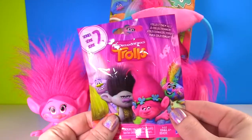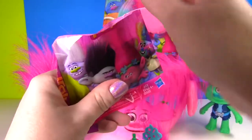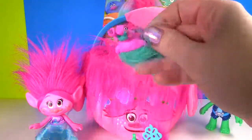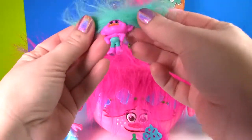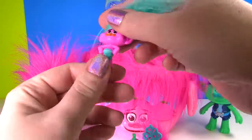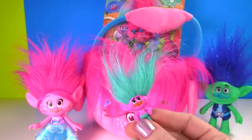Hey, it's a Trolls blind bag. It'd be pretty cool to get Poppy or Branch in here. Well, that doesn't look like pink hair. It looks like teal hair. Look, it looks like we got Creek. Oh my goodness, look at that hair. Those fancy pants, and shake that hair, shake that hair.